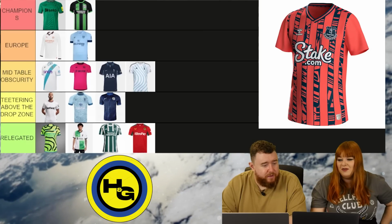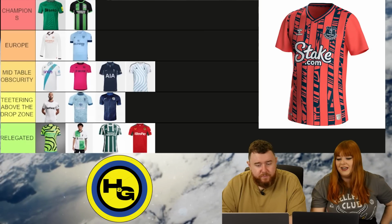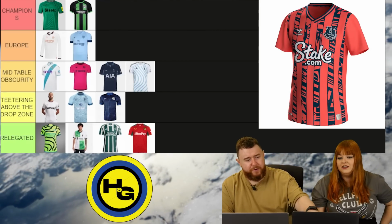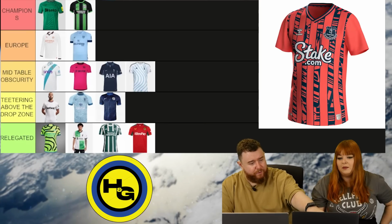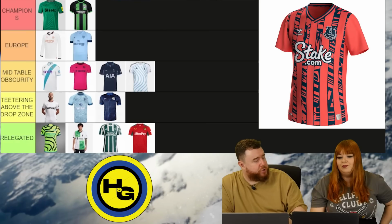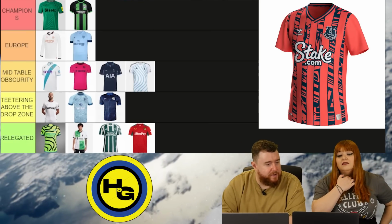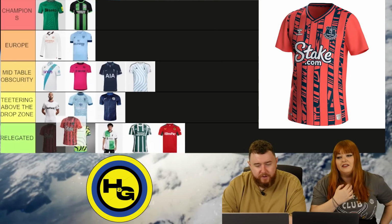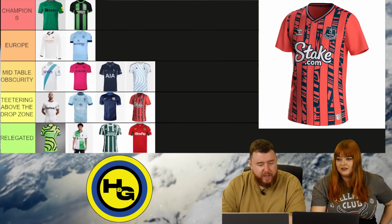Is it as bad as what we've put in relegation, though? No, I don't think it's relegation. The colour scheme is nice. I think a bad mark for it is that the stripes going down the way have one sort of pattern, but then you've got the Hummel chevrons up on the shoulders, which completely goes against it. Yeah, that's true. I'd say it's got to go teetering, though. I wouldn't put it any higher than that. I like the colour scheme, but I think it could have been used a hell of a lot better.